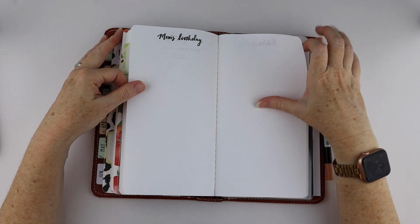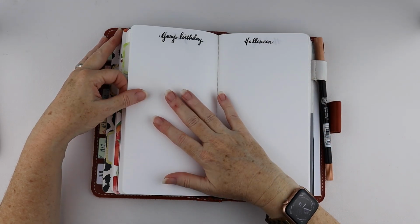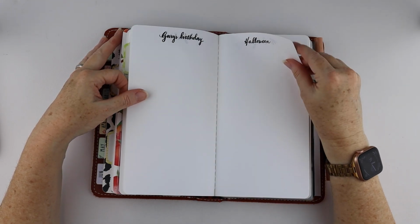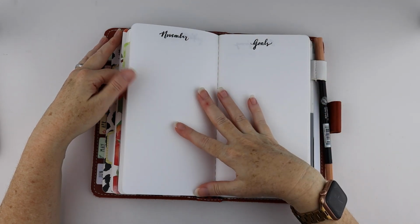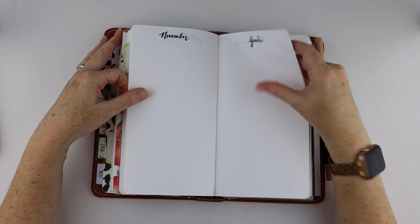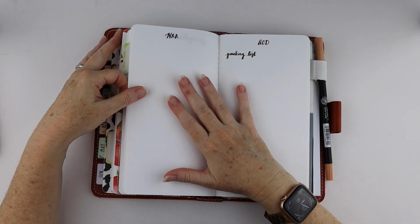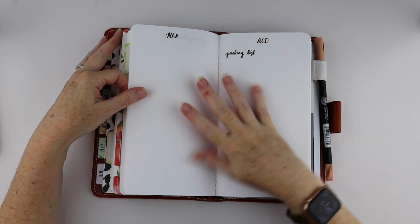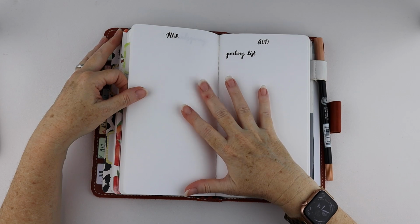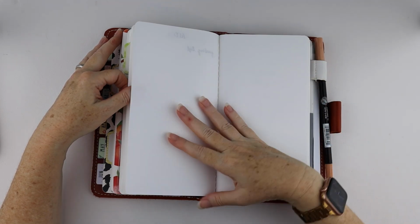My mom's birthday's at the end of this month, and then I have October goals, husband's birthday, Halloween. Actually, I have quite a few friend birthdays here, but I won't necessarily need to dedicate a full page. Then I have November goals, a couple pages for Thanksgiving. I will be at the National Apartment Association Assembly of Delegates meeting, so that's a little less than a week. So that'll be travel arrangements, packing list, things like that.